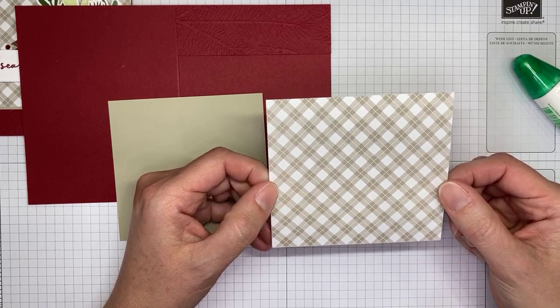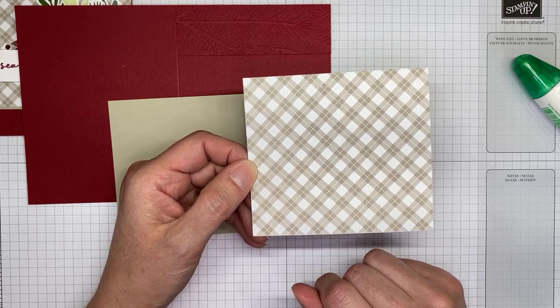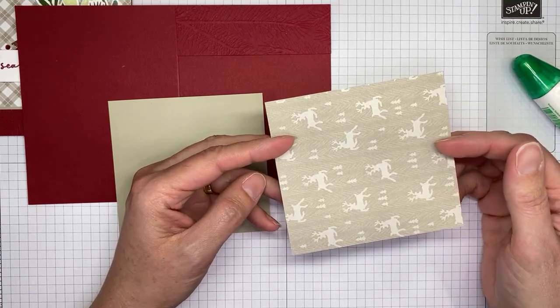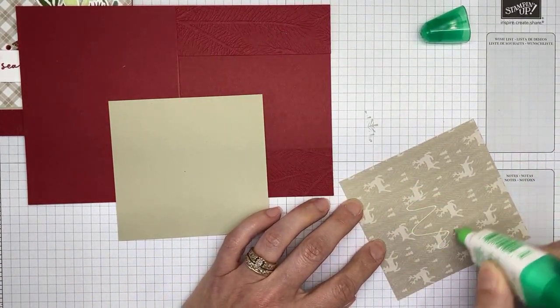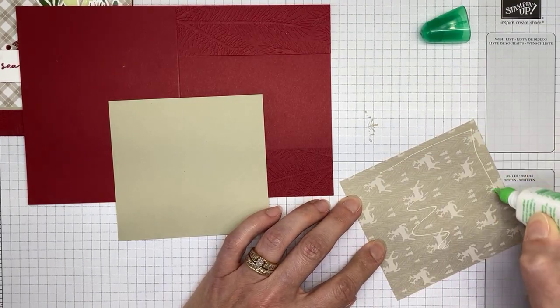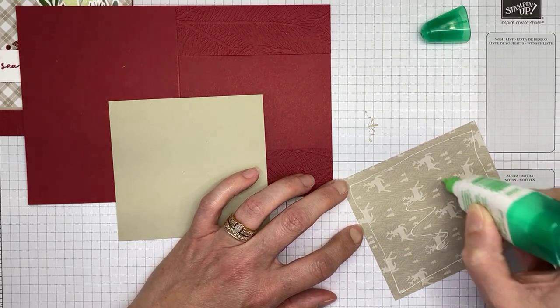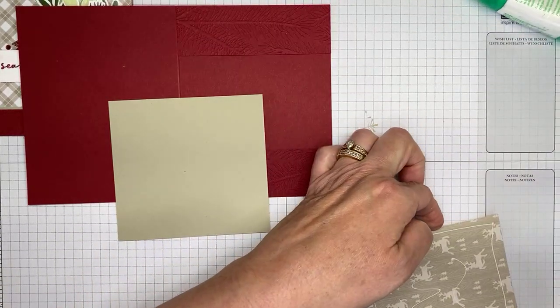So next up in the center of the card, I actually have a piece of the Peaceful Prints Designer Series paper. This is one of the free items that you can get from Stampin' Up! during Celebration, with an order of $50 or greater. It's a beautiful pack of Designer Series paper. It's 12 by 12. It's got some really awesome prints in it. It coordinates very nicely with the Peaceful Deer stamp set bundle, but again, it also just has some really good winter images in it and Christmas images in it.